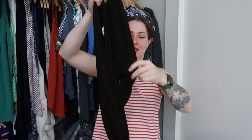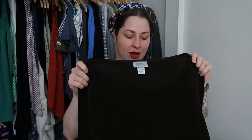And the last piece I have to show you all, again, I paid a dollar for this. I also have to ship this out. This is Chico's Travelers. This is brown. It's got a ruched three-quarter length sleeve. This is a size 2. And it's sold already. So between the butter fleece, this Chico's piece, and the t-shirt, I've already paid myself back for this haul. So I think I paid like $30 for everything.